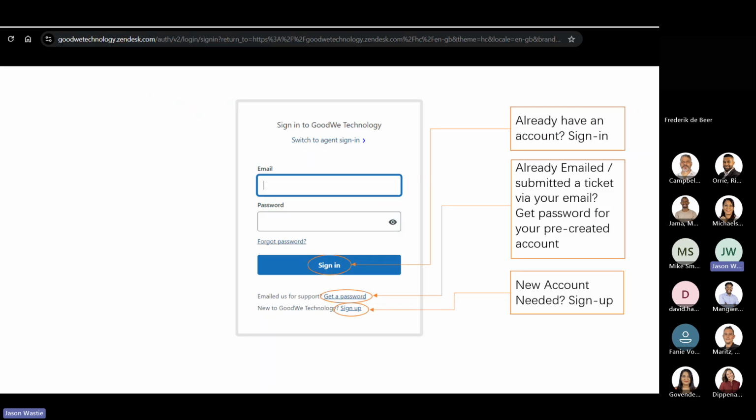So here you can either log in if you already have an account, or click sign up if you have a new account. It's also important to note that if you've previously submitted any ticket request from an email address, the system has automatically created an account for you. So you simply click get a password and follow the prompts. You'll then receive an email with steps to follow, and you'll be able to log in from there as well.